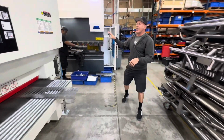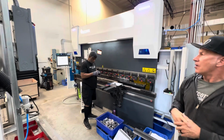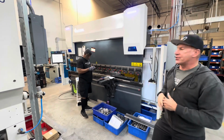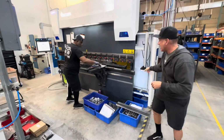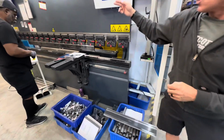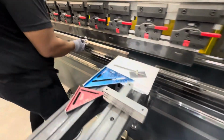We've got Cornell over here. Cornell is running the press brake. This is a 180-ton press brake with a 10-foot bed on this. And we have this laser that goes across here, so we can make sure that every single bend, every single time, is bent to scale.